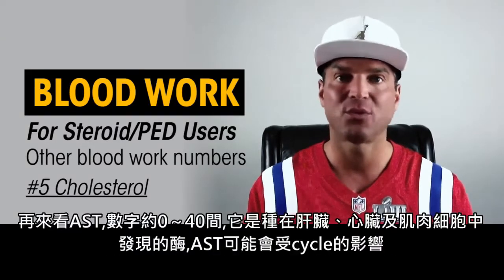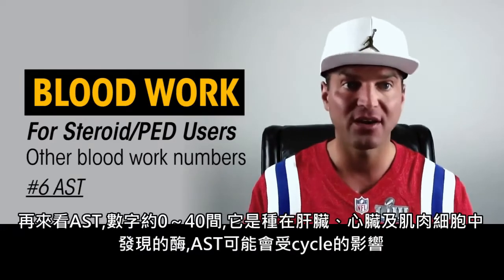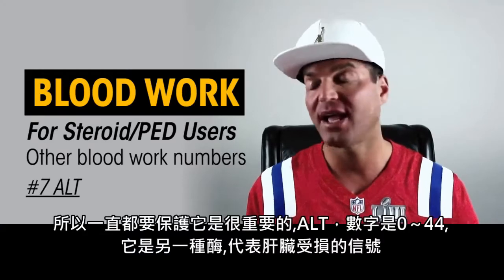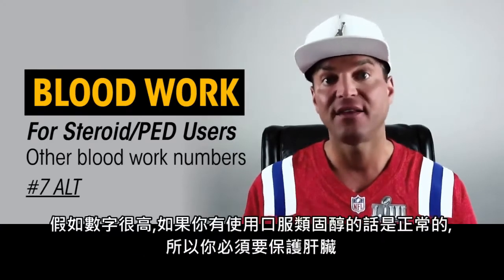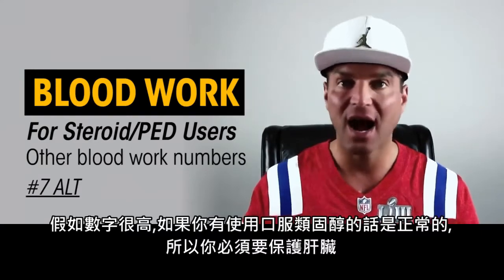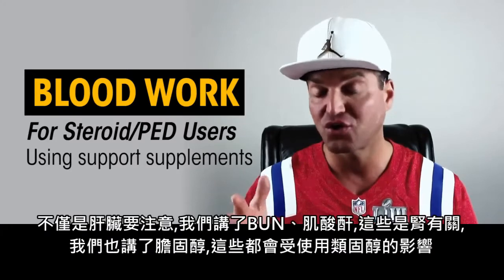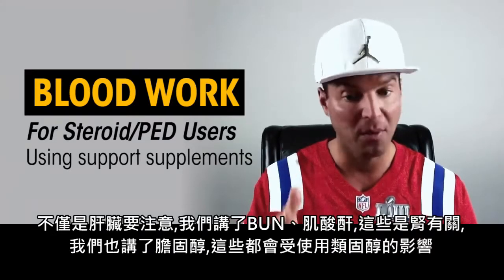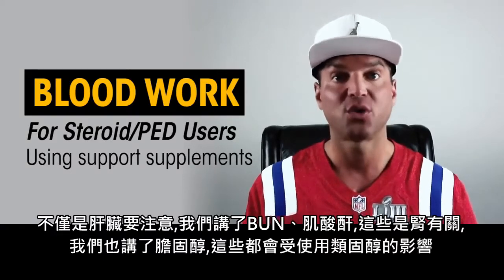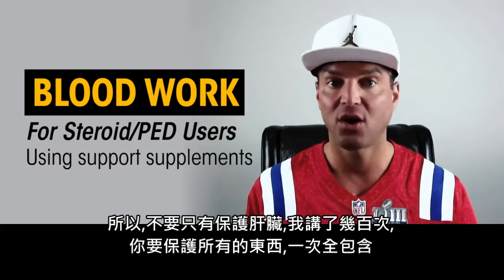Then we've got your AST, and we're looking between 0 and 40. It's an enzyme found in the liver, heart, and muscle cells. AST can be strained on a cycle, so it's important that you protect it at all times. ALT, 0 to 44. It's another enzyme which is a signal of liver strain. And if this number's high, it's normal for it to rise when taking oral steroids. So you've got to support yourself. You got to protect your liver here. Liver's not the only thing that needs addressed, all right? And we're talking about BUN, creatinine, that's your kidneys. We've talked about cholesterol. All of these things get affected with steroid use. So you don't just need protection for your liver, as I've stated a million times. You need protection for everything, and all in one.